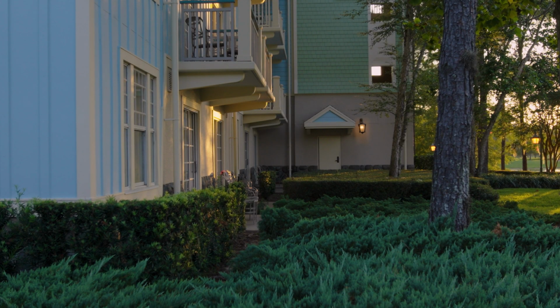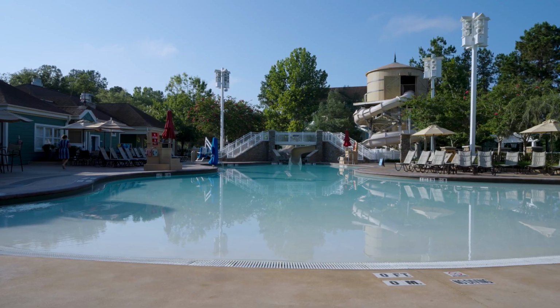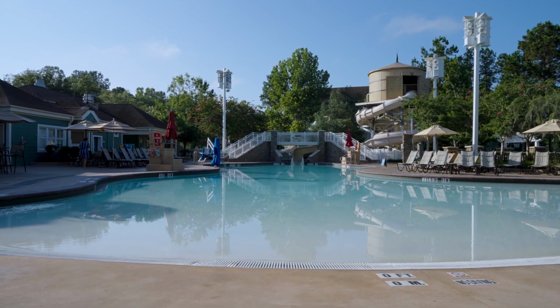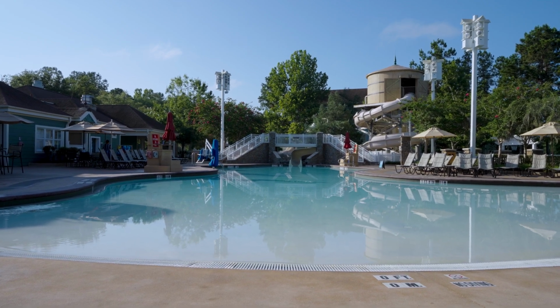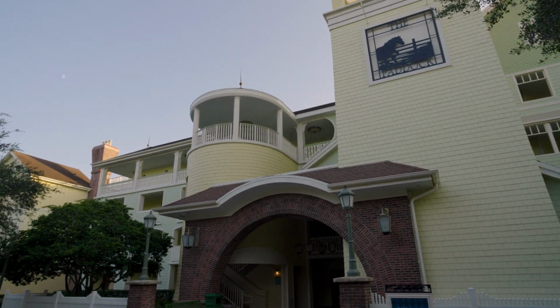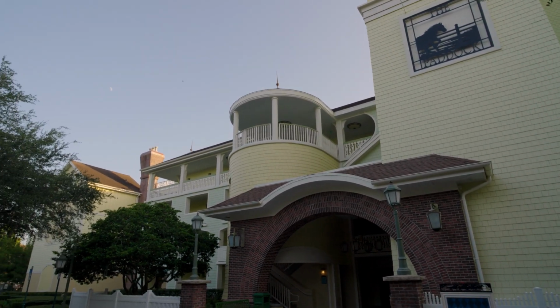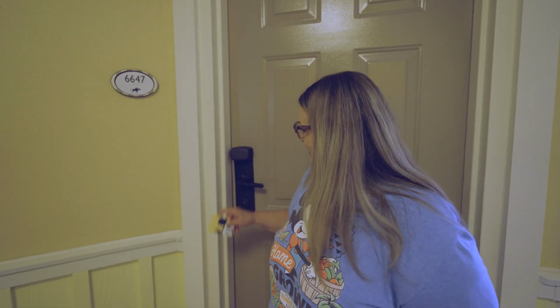There's the paddock, which is where we are staying and where I'm standing right now. It does have another pool here that's a step above a leisure pool because that has water slides, and we've mentioned that elsewhere in the video. It's also pretty close to Disney Springs too, but that depends which area of the paddock you're staying in. We have a deluxe studio, so let's go in and take a look.